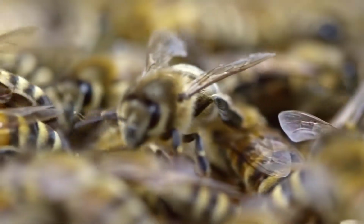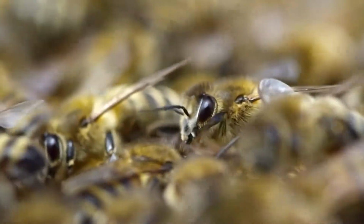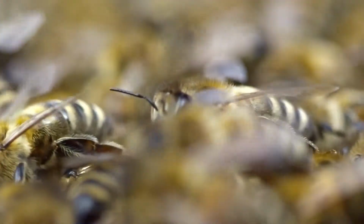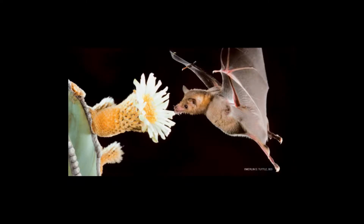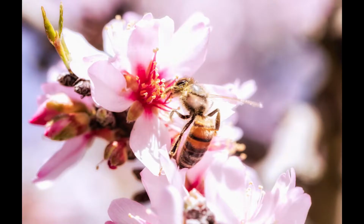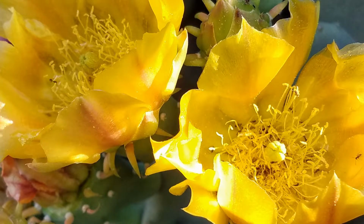Let's talk about pollinators and how important they are. Pollinators are small animals like birds, bats, bees, and bugs that like to eat the pollen or nectar found in flowers. Pollen is a healthy food for a pollinator. Pollen looks like tiny yellow grains of sand on a flower. It's sticky. Pollen sticks to the pollinators while they are eating.